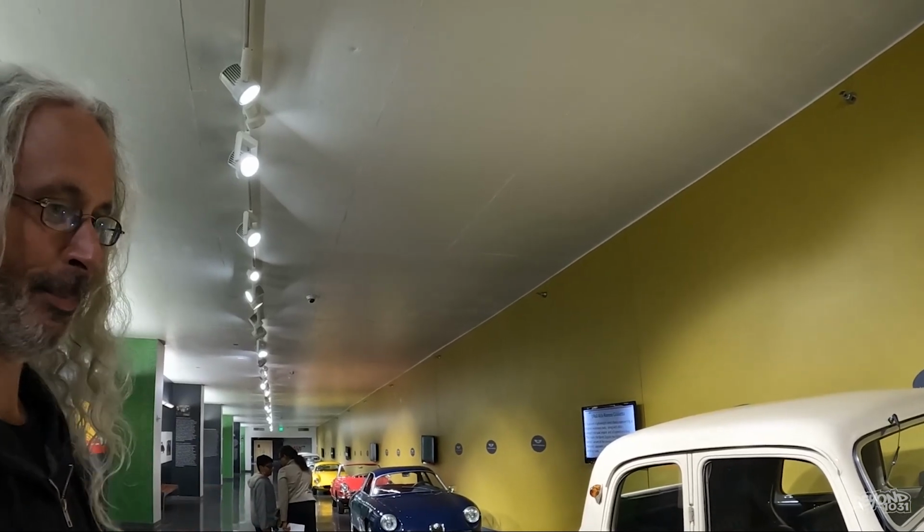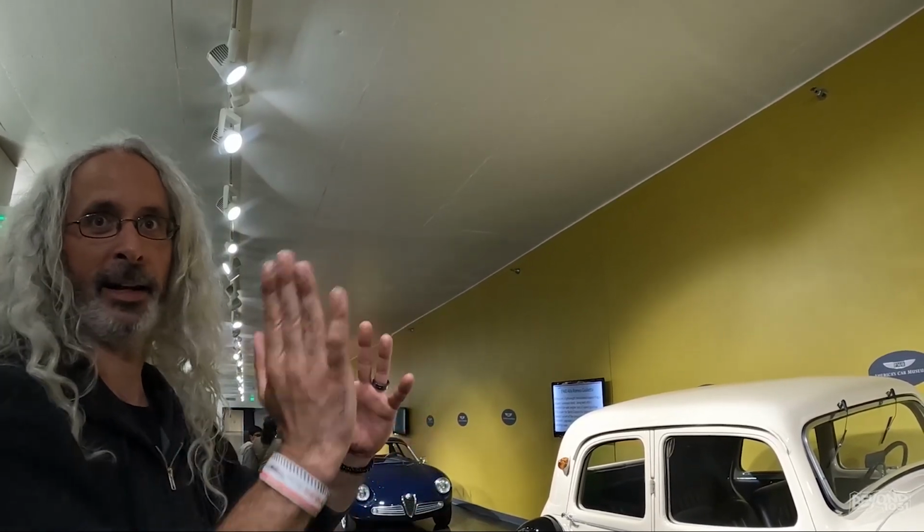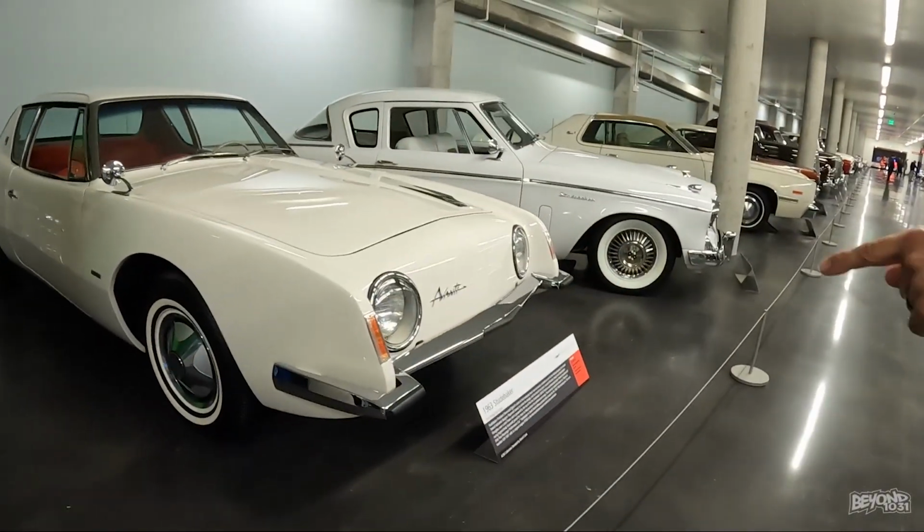So if you take a turn at high speed, the body is going to lean, but the chassis stays planted on the ground. Wow. So this thing could lean over forever and not tip over. The body tilts, the chassis doesn't. Wow.